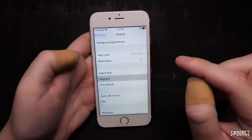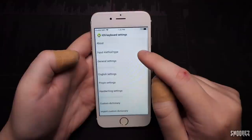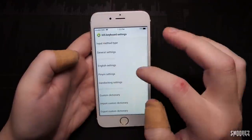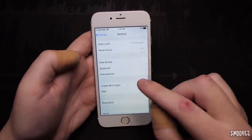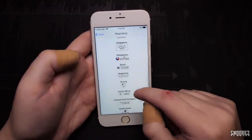Okay. Date and time, keyboard. Can we change the keyboard? Oh, there you go. So we've got Go Keyboard, iOS keyboard. So that's iOS keyboard settings there. iOS keyboard is selected, so we'll just leave that. Regulatory. Oh, just another picture, but it's a big picture.